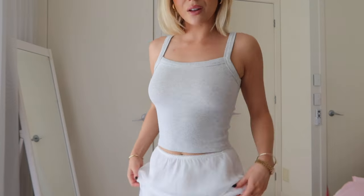I wore these both to death in Bali because when I wanted to throw something on quick and easy, or like I'm doing right now, I'm just wearing this skirt with it, just a really comfy, chill, relaxed outfit. And then I want to show you guys this skirt that I'm wearing.